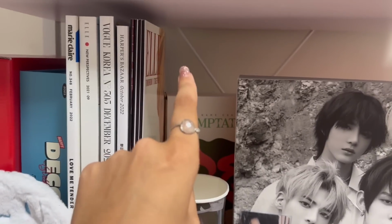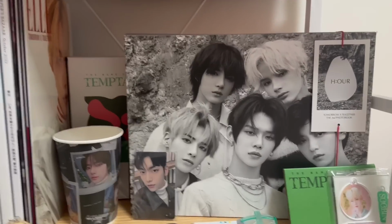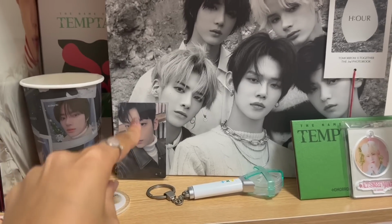And then all of my Temptation Lullaby versions are in there in the big box, but because I don't have enough space, they're just stuffed back there, so just know that they're there. And then we have more stuff. So we have the mini Moa Bong light stick. We have another Subin PC that's a dupe that doesn't have a frame. Don't ask me why he doesn't have a frame. I'll find a frame for him later.